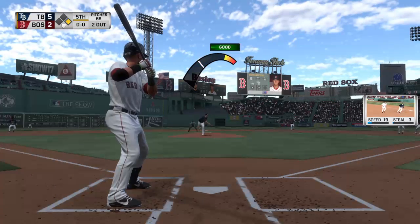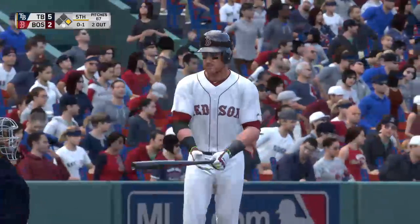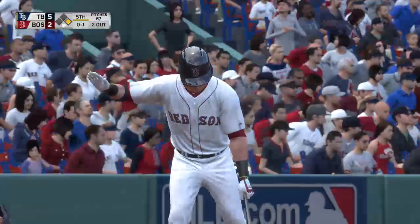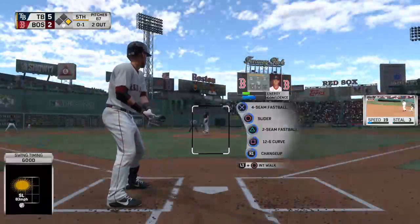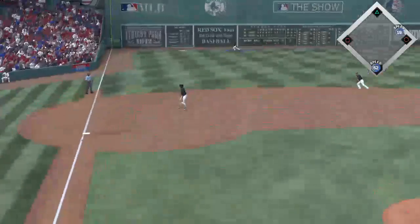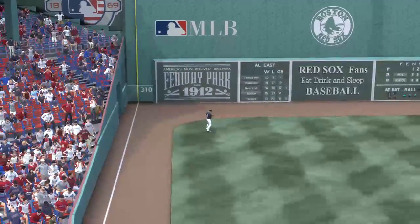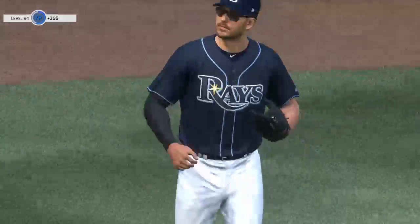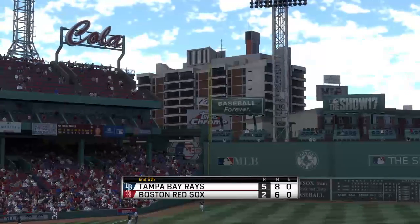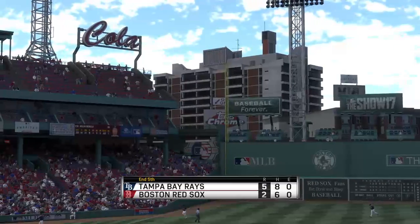Here's Will Middlebrooks now, as he'll try to hold back on the swing, but he went around for the first strike. No hits to this point. Here's the 0-1. Line drive to left, and he will make the catch just shy of the track, and the inning is over. A run on 2 hits in the inning for Boston. We're through 5 here at the ballpark. The Rays are in front 5-2.